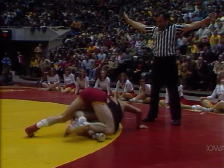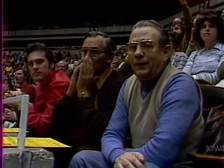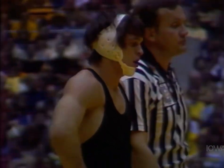Lewis wants to go out. There's no doubt about it. And there it is. Of course, that's always good for a roar from the crowd.